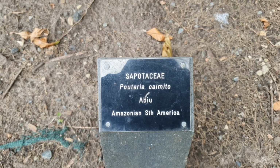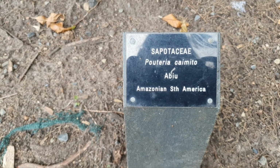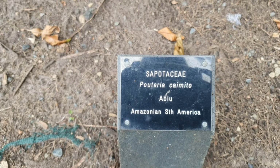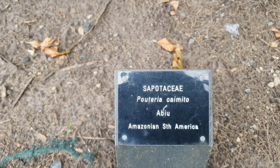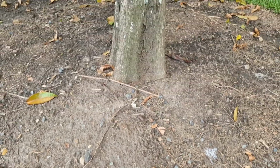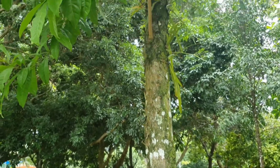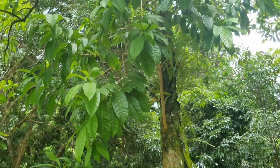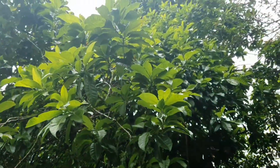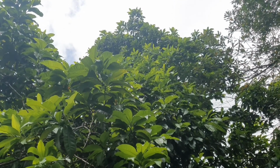Sorry for the lawn mowing, but it just is what it is. This is one of my favorite fruits from the Amazonian South America, abiu. If you've never tasted one, come to Cairns when they're in season at Rusty's Market and try it. We can't grow this really in the temperate climate, but it's a magnificent fruit, one of my favorites. And the tree, again, is hundreds of years old, maybe older.